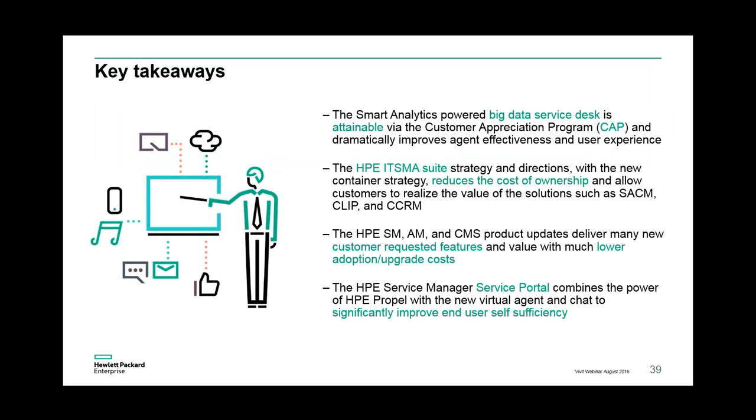So these 4 points substantiate what I have started with: the statistics, the values, efficiency, user experience. And in order to get more information about HPE ITSM solutions specifically, next slide, please.